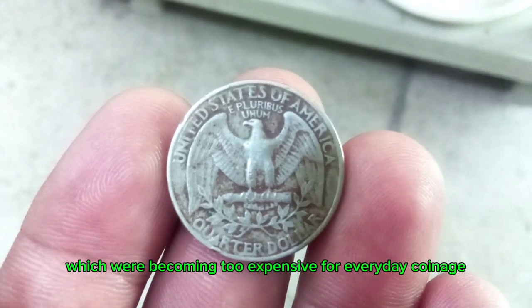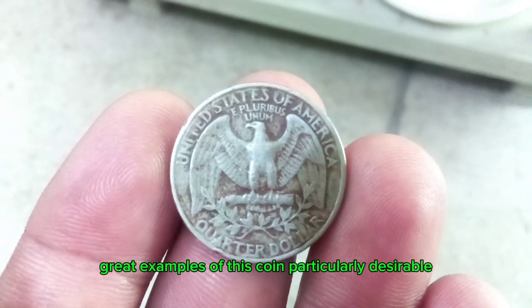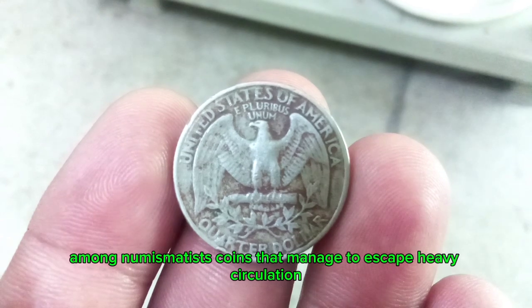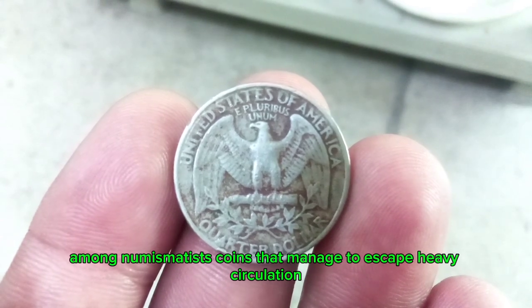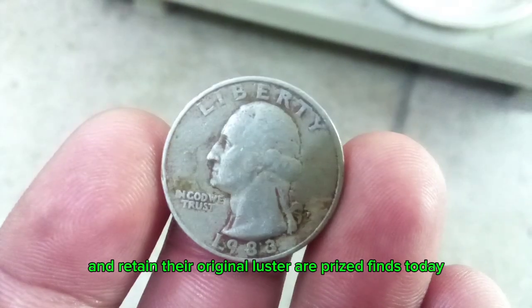The lack of collector sets in 1983 makes high-grade examples of this coin particularly desirable among numismatists. Coins that manage to escape heavy circulation and retain their original luster are prized finds today.